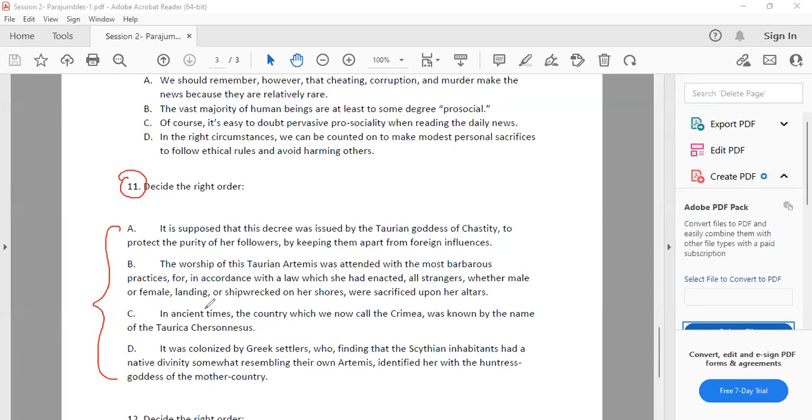What is decree? Can anyone tell me the meaning of the word decree? Yes. What is decree? A strict order by a dictator or monarch. ठीक है, a strict order.